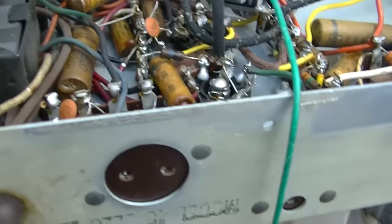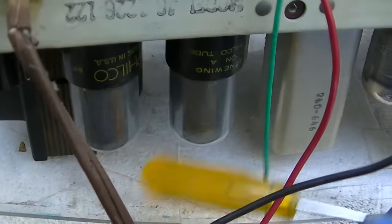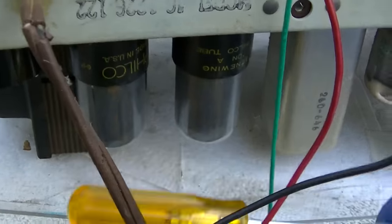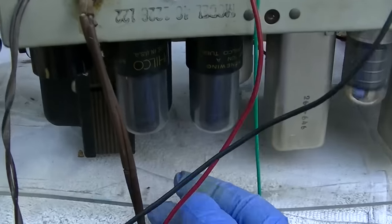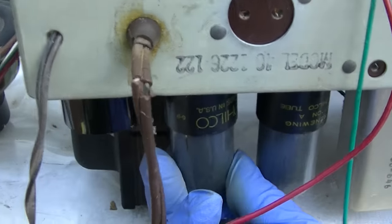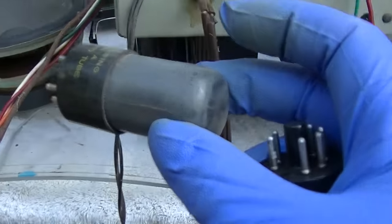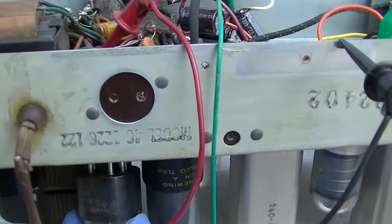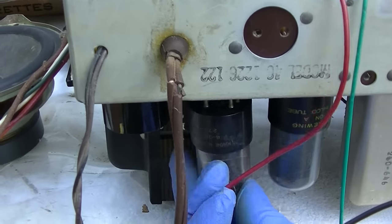Let's see. Weird. Okay, here's a 6K6. So I'm going to say that this is the one that was hot. That one was working the whole time. This one was dead open. So this is a substitute.